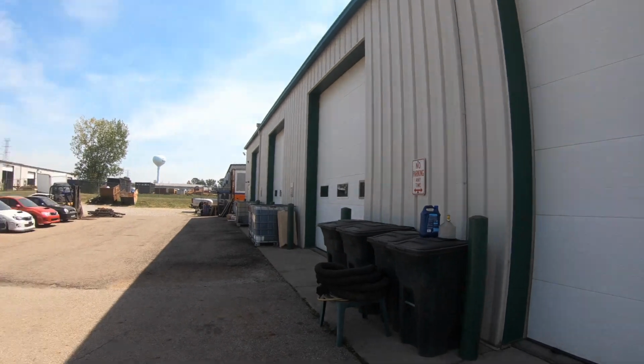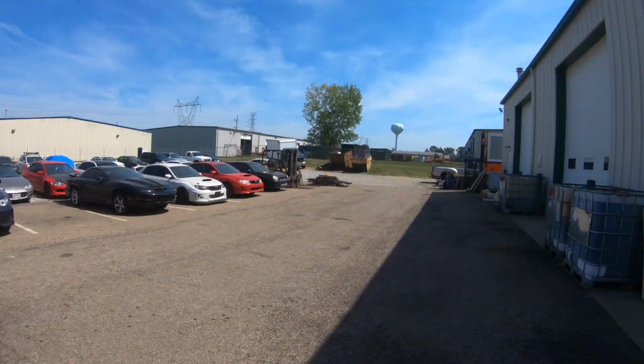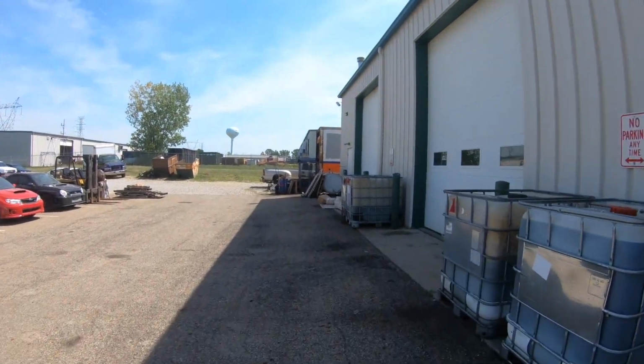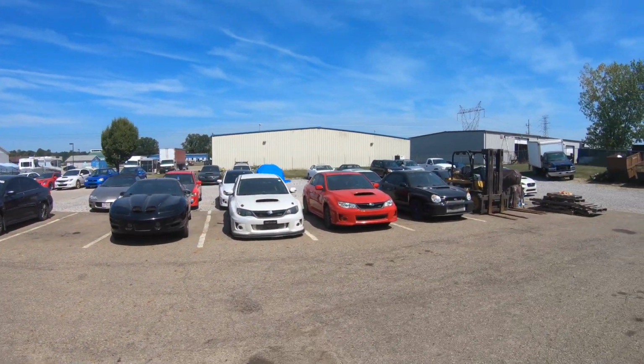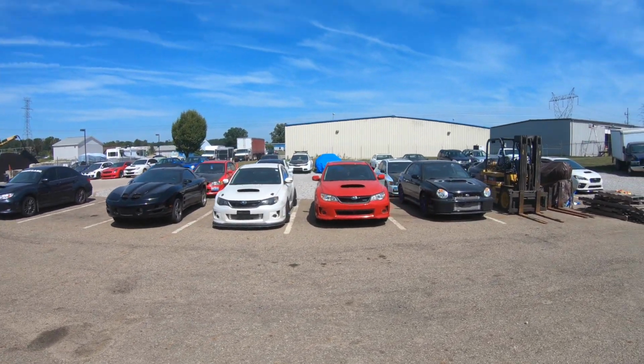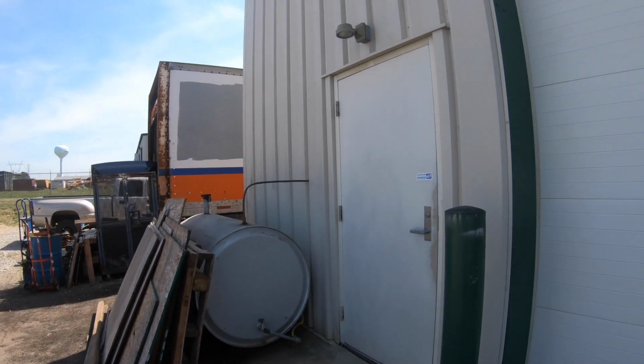Let's see, I probably came to the back side. They do a lot of everything. V8, Subarus. I see a lot of Subarus though. They do also a lot of Hondas. They also built my buddy's EK hatch.